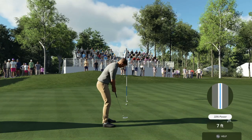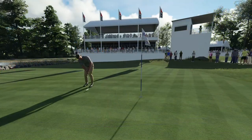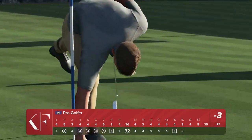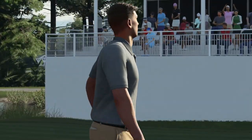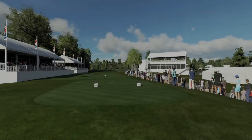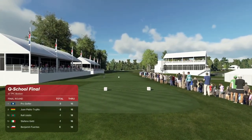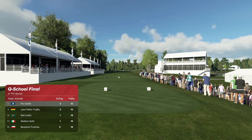Oh, what a stroke. Oh, wonderful effort. Confirms the par. The leader now has a one-stroke advantage. Two holes to go, Luke. I know who I like.